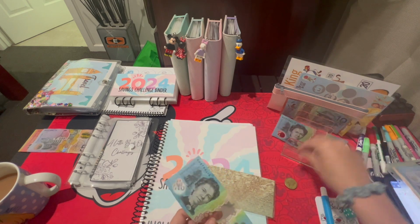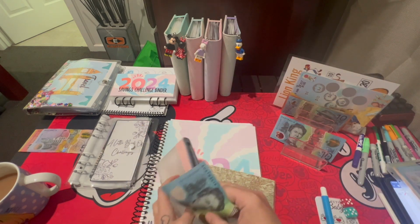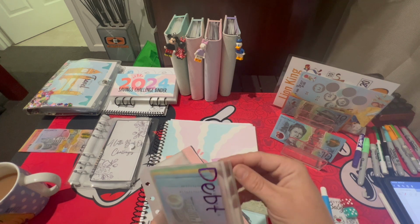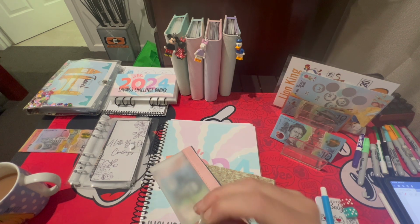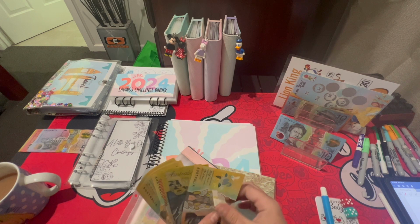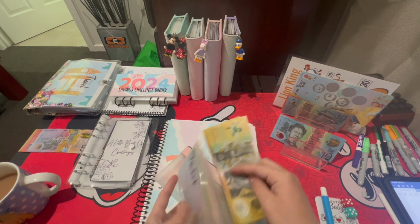And then we have $11 that I need to put in here because it needs to go back to the bank. Actually, what I might do, if I can open it. Let's take 51, 52, 53, 350, and also pop that into the bank.